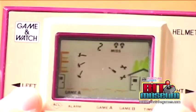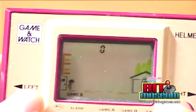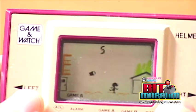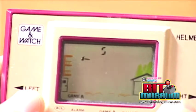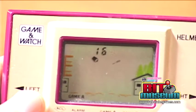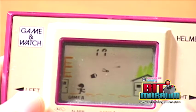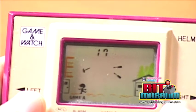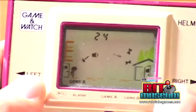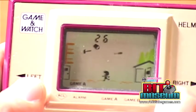This is one of Nintendo's earliest Game & Watch titles called Helmet, and it sees you running across a field, avoiding wrenches, hammers, and buckets that are mysteriously falling out of the sky for no good reason. The little character at the bottom of the screen that you're controlling there is officially called Mr. Game & Watch. And Nintendo still uses this character in some of their modern games, such as Smash Brothers and a couple of others I think he's popped up in.